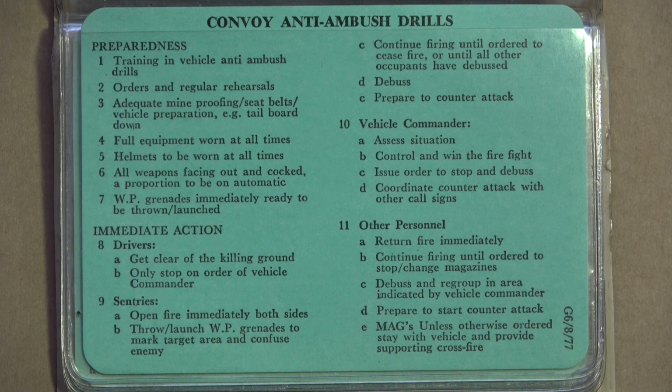This page details the action to be taken in the event of a vehicle ambush. They drilled this into us over and over and over again. We would be taken onto a lonely road somewhere, and mock ambushes would be set up, and we would have to practice for hour after hour. The vehicle that is caught in the killing ground had to try and get out of the killing ground and then stop, and the men would debus, form an extended line, and then sweep back onto the enemy, catching him on one of his flanks.